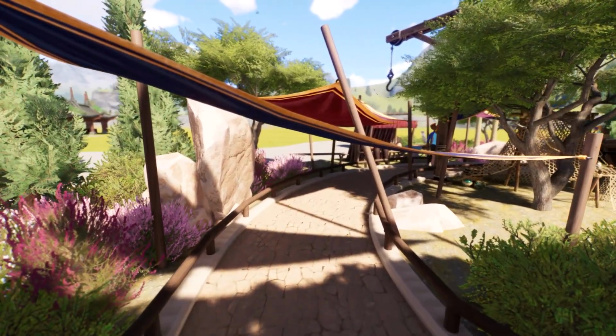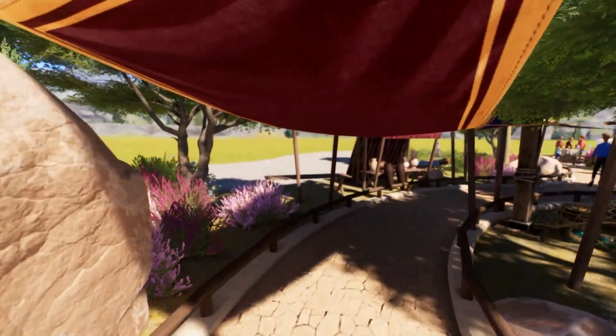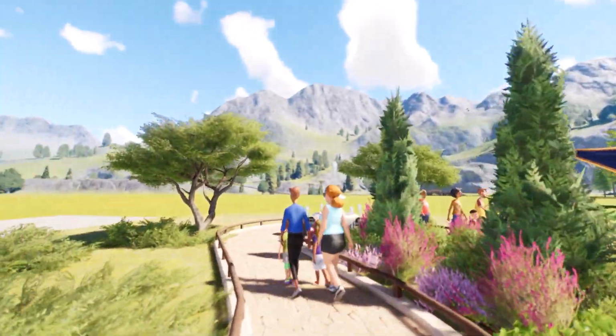I did make a mistake here, as you can see. I put these awnings a little bit too low. But that's an easy fix.